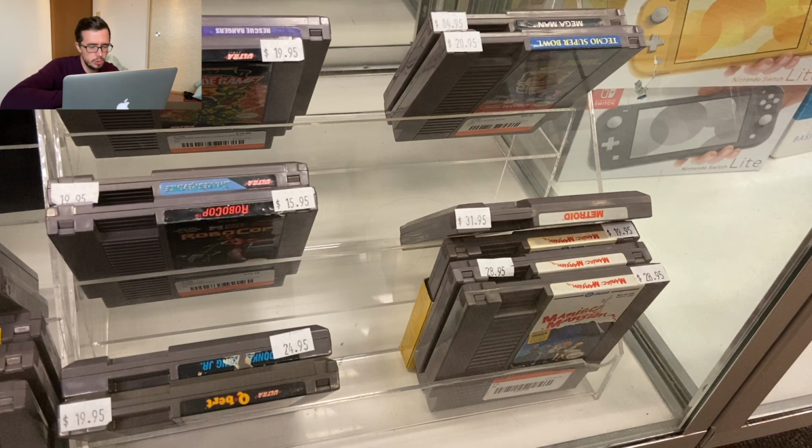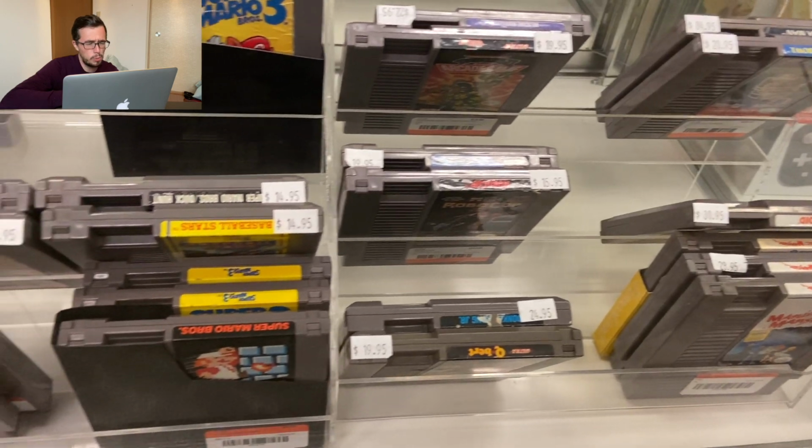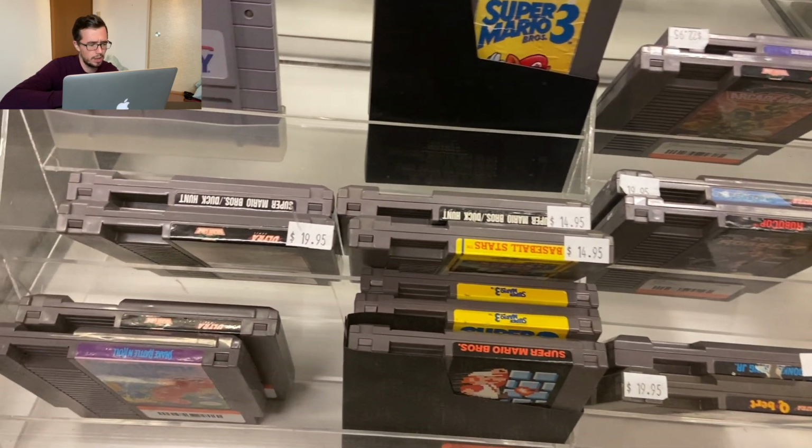Donkey Kong Jr. with a ripped label. Look at all these ripped labels. Oh my God. So $25 for Donkey Kong Jr. No, it'd be $10 here. Did we get RoboCop? Maybe. I don't know if Famicom got RoboCop.